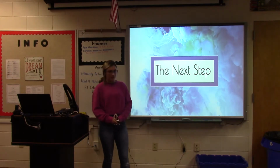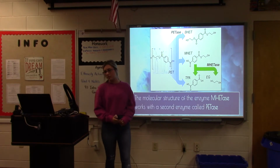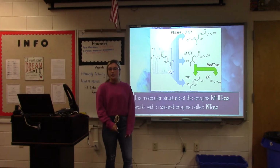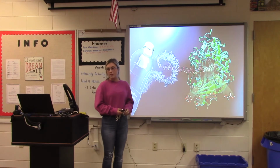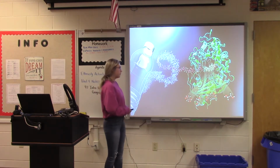And then my next step would be to use the enzymes. And the molecular structure of the enzyme PETase works with a second one called MHETase. And we would use this to either use it on trash that's already in these waste facilities and plastic to break it down, or we can use it on the trash that's collected with the Ocean Sweeper.